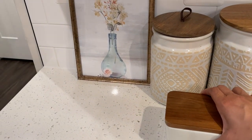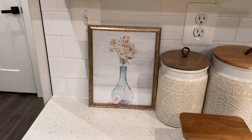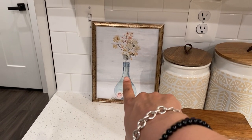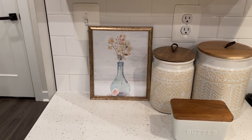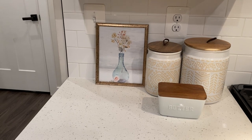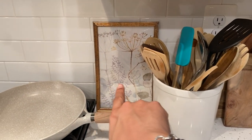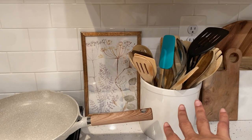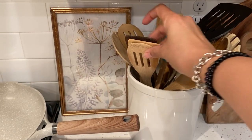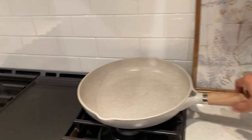And then I wanted to show you what I did with the other items I got from the Dollar Tree from the last video. So that one picture I just put right here on the counter next to the 2 jars. I think it looks cute right there. At least I'll leave it right there for right now. And then I also put the other picture right here next to the container that I'm using for all of my different kitchen tools and spoons. So I just put that right there. I think that looks cute right there.